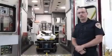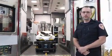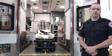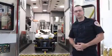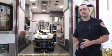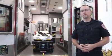Now that we've checked out our fire trucks, let's take a closer look at one of our ambulances. My name is Matthew Sterling. I'm one of the firefighter paramedics from the Wilbraham Fire Department, and I'm currently the EMS coordinator for the fire department here. I'm going to give you a little idea of what we do as far as the medical side of things. All of us here are cross-trained as firefighters and at least EMT. The majority of us are paramedics as well.